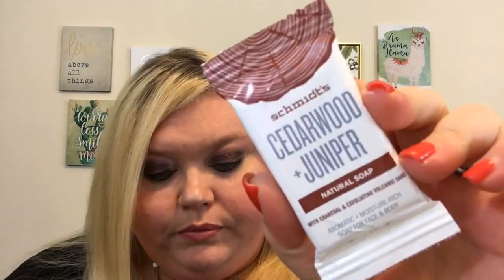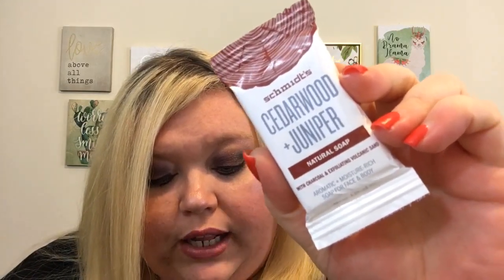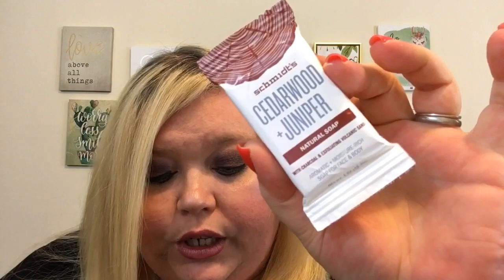All right. Now, we have from Schmidt's a cedarwood and juniper natural soap with charcoal and exfoliating volcanic sand. Aromatic and moisture-rich soap for face and body. Natural plant and mineral-derived ingredients help neutralize odor, while woodsy cedarwood and juniper keep you smelling fresh all day long. Can't really smell it. All I can smell right now is that hand cream, and it smells amazing. But this is awesome. My husband will probably like this.